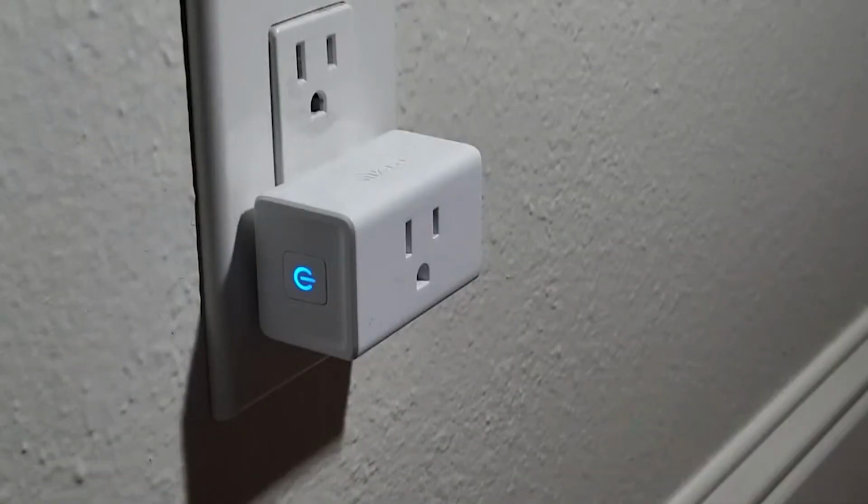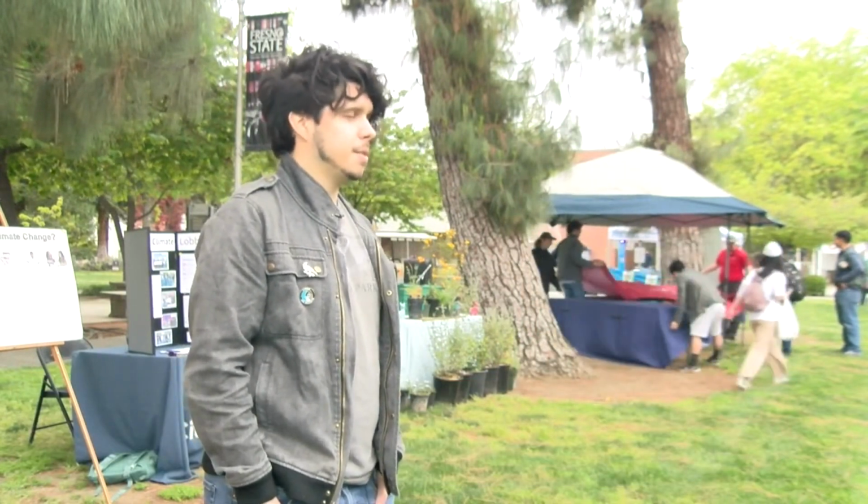The key is mostly about turning it into a habit. Basic stuff, turning lights off, not leaving appliances on when they don't need to be. That whole reduce, reuse, recycle, it's the reduce part.